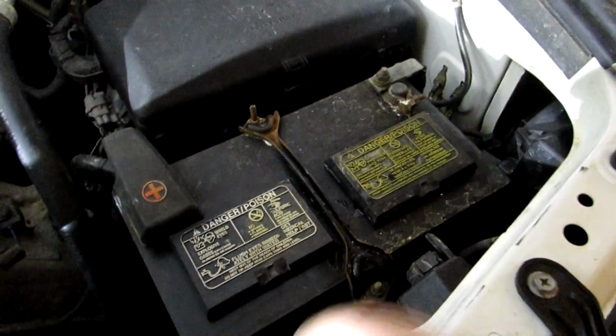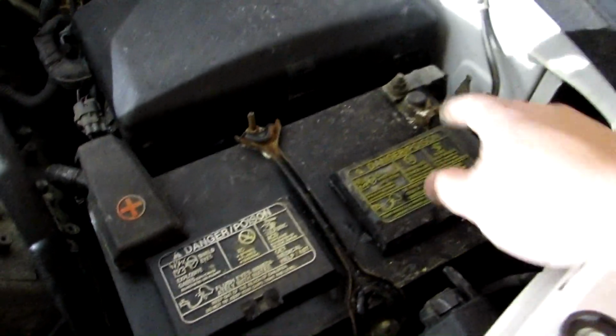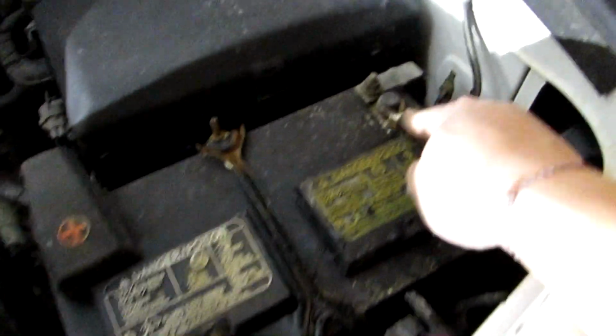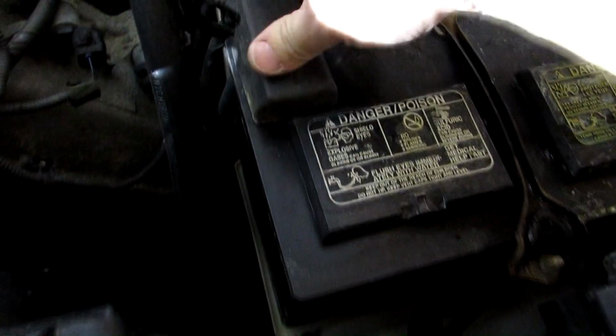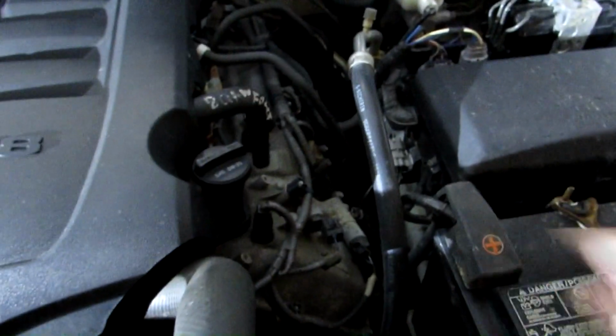Well, there you go, guys. Got everything all put back together now. I know I gotta replace this battery terminal. It's kind of crusty and old, and now I'm able to close this, and that's the new one right there. So got the new terminal put back on, the cover is back on, so everything should be done.